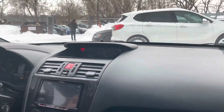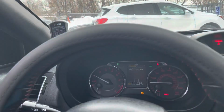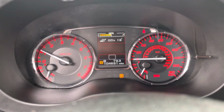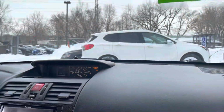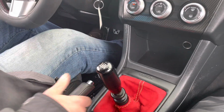Guys, welcome inside the WRX. We got the heat on, you got an aftermarket Pioneer, you got the Cobb Accessport, all the windows work. On the cluster, exact miles are 104,691. Again, no check engine, no airbag light, no misfire. You got the turbo boost gauge there. You got an aftermarket short shifter, and for reverse, you got to lift up on that.